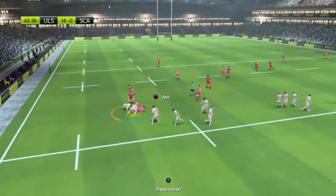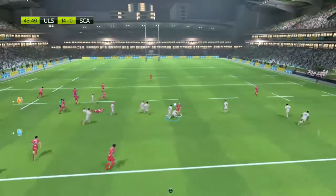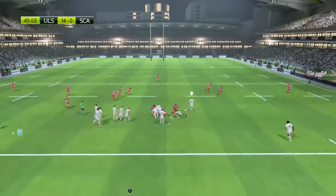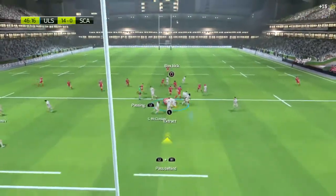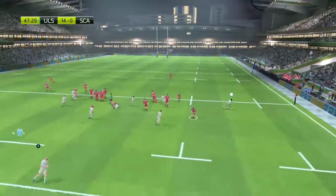It's a ruck. Scarlets managing to keep the ball. The pass out of contact for Davies. They took the ball in and it's still theirs. There's not a great deal of support there. Ulster put an end to the attack with that turnover. He just wasn't concentrating on the pass.